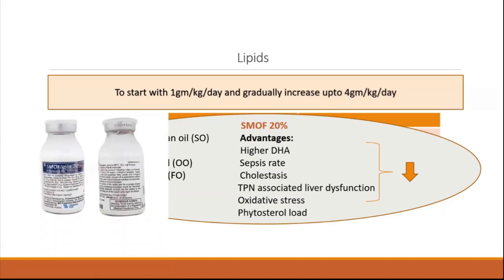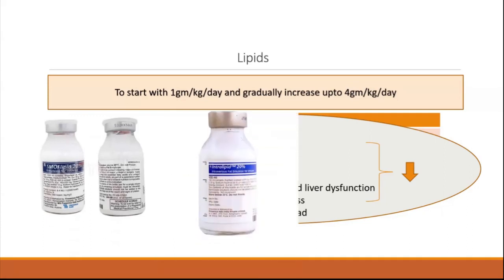So we are using SMOF, but in case of logistic reasons, if we do not have SMOF, then we definitely go for Intralipid, which is 20%, the pure soya bean-based oil.